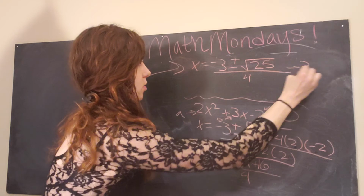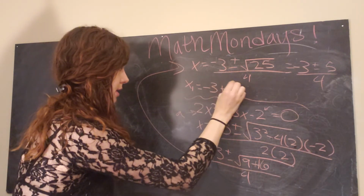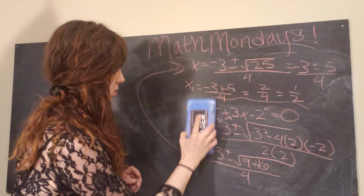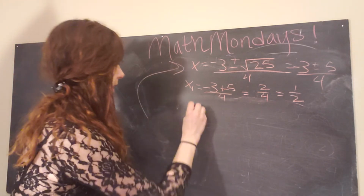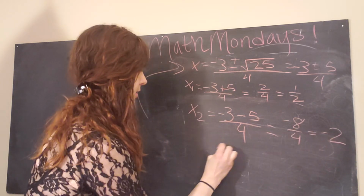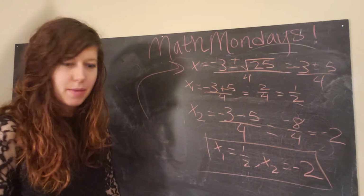And so we get x equals -3 plus or minus 5 over 4. So now we say x1 equals -3 plus 5 over 4, which is just 2 over 4, which is 1/2. And I need some more space. All right, and then we get x2 equals -3 minus 5 over 4, which gives us -8 over 4, or -2. So x1 equals 1/2, x2 equals -2. Boom, not so bad.